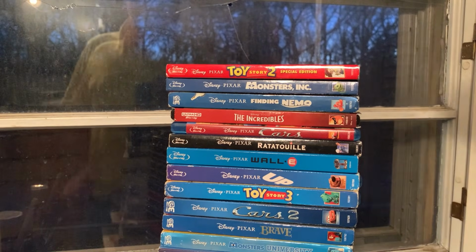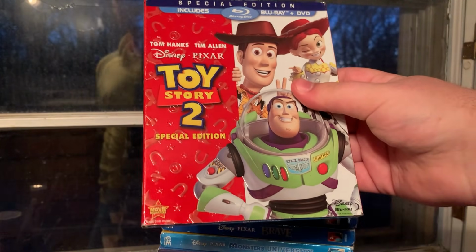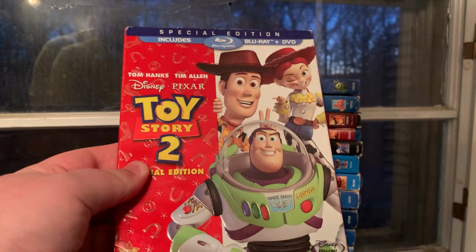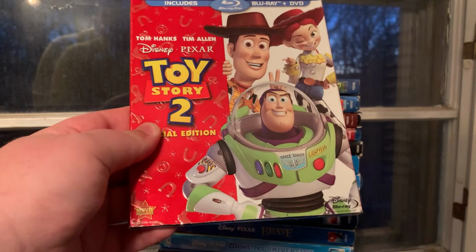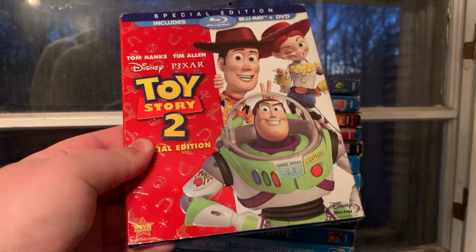All right, the next Pixar film released was Toy Story 2. This was released in theaters in November of 1999, and this Blu-ray was released March 23rd, 2010, the same day as the Blu-ray of the first Toy Story. I also got this off of the Disney Movie Rewards back in May of 2018.